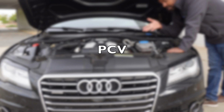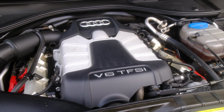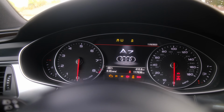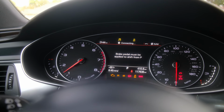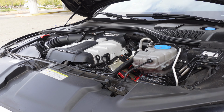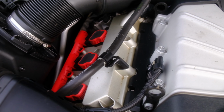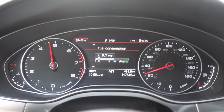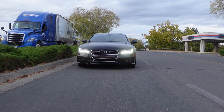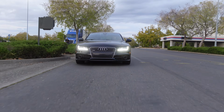The other issue is something called the PCV valve. It's supposed to relieve pressure from the crankcase. Basically, it's a small piece of equipment, but that valve does get clogged, and that could cause an issue with your engine. It can either run rough or it'll give you a check engine light. So that's another thing you need to budget for, and it costs around $1,300 to replace the PCV valve. So those are a few issues you may experience with this car, but overall it's a pretty healthy engine. It's just some parts around the engine that may fail. The engine itself is a very strong engine.